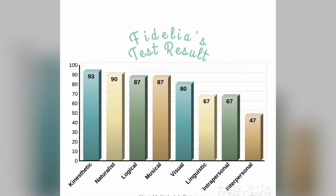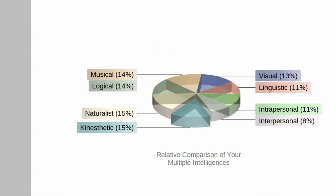My most dominant intelligence is bodily kinesthetic intelligence. It's probably true because I like doing sports and also physical activities. Aside from that, I also like to dance. My least dominant intelligence is interpersonal intelligence because I hate crowds and I don't enjoy social events. And also I don't have a lot of friends and I don't like meeting new people.